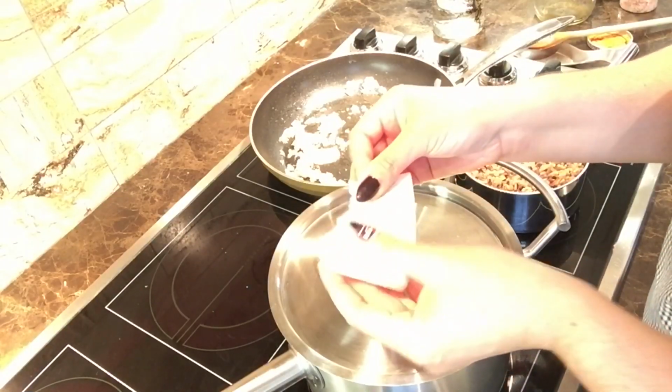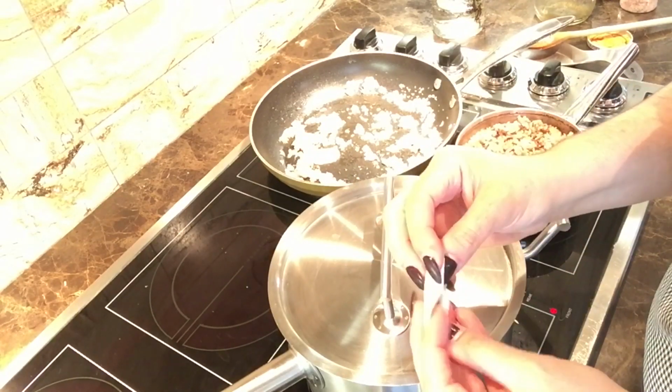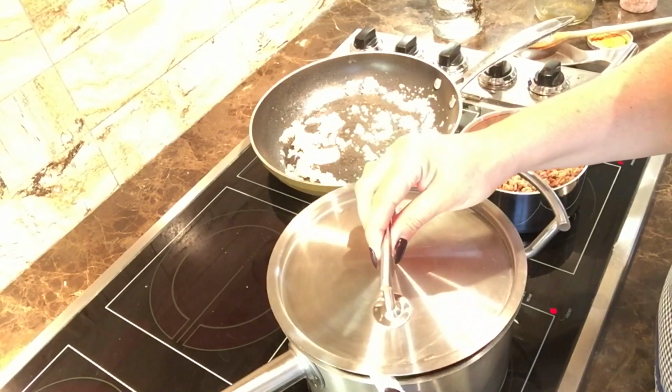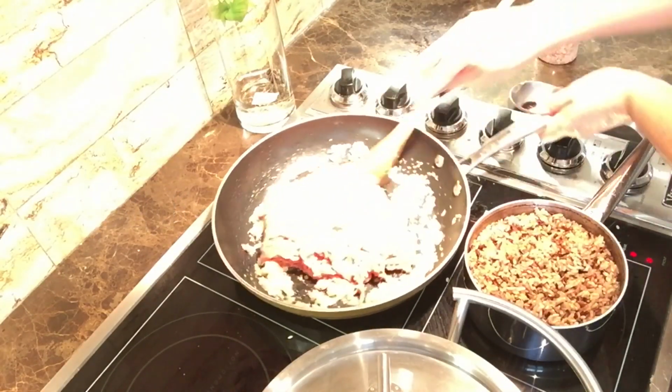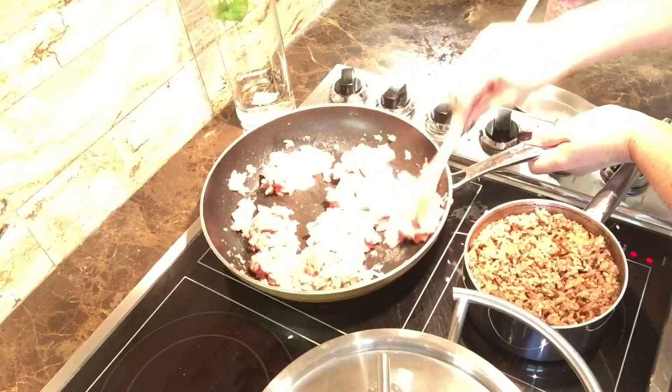Also, a little tip is if you're using a pan cover, definitely use a pan cover. You don't want all the moisture and the juices and flavor escaping from your dish. Use a little piece of paper to give it a little room for breathing space on your pot.